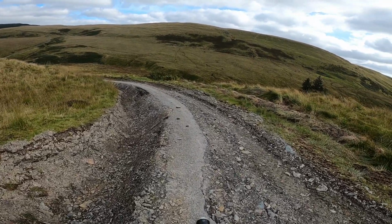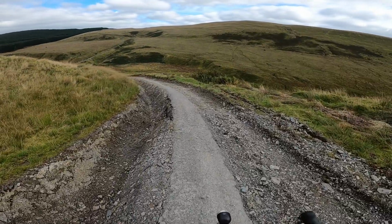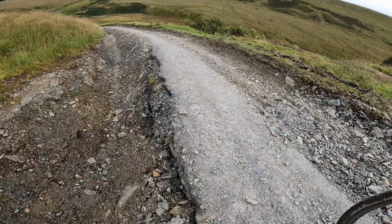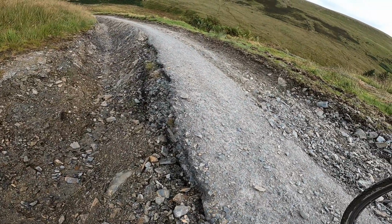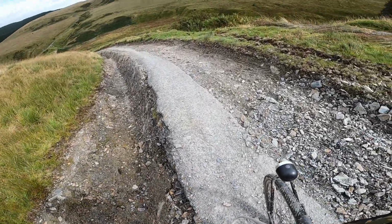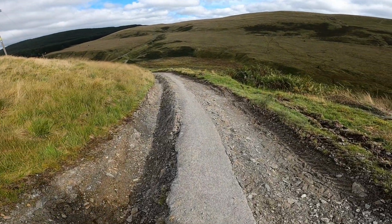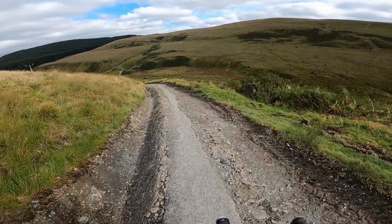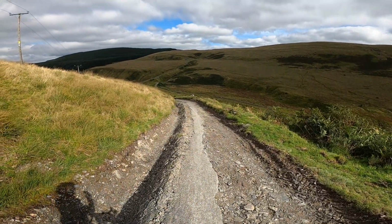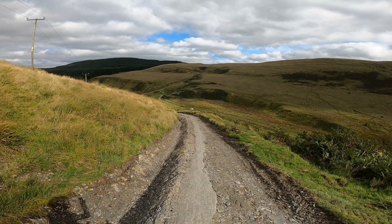You can see also down here there's an overhang underneath the tarmac. The tarmac's overhanging there. There isn't much underneath the tarmac, just compacted earth. So I'm not too keen on that bit. Come round the corner and there's a car down there and a man with a yellow jacket on.